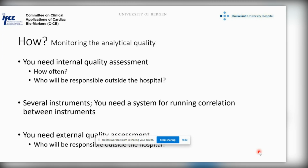so often. And if you have an instrument outside hospital, there has to be a plan for who's going to take care of the quality and maintenance of that instrument. If you have several instruments in your ED, for instance, you should probably have a system for running correlation between the instruments, so you know how large the delta values are between them. And maybe you should not use them interchangeably if there are large delta values, especially not in these very small rule-out, rule-in algorithms with very small deltas. Also, you need external quality assessment inside and outside the hospital.